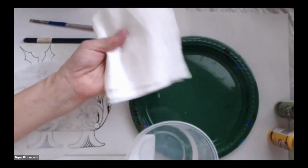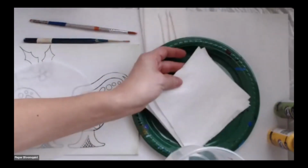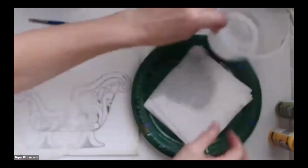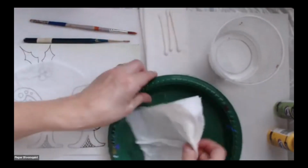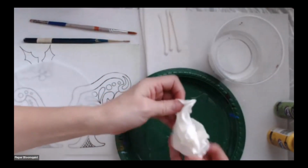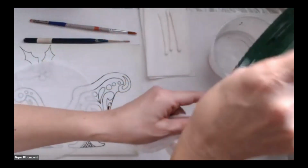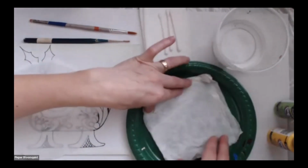And then I use Viva paper towels, but any kind of paper towel works. I like these because they're a little thicker and heavier. And I just have them kind of cut. There's 2-3 squares here. And I have a little bit of water, and I'm gonna just pour a little bit onto my paper towel and kind of mush that in and press that in. I want these not too wet, not too dry. I don't want there to be any running water. I'm gonna pour that back in. Kind of a moist compress feel.